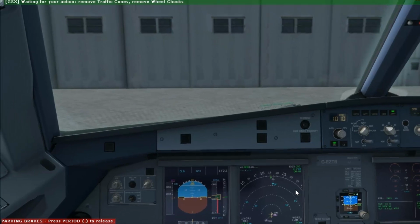Go ahead, sir. Ground, we have ATC clearance for start and taxi now. Please confirm ground equipment and services are clear. Roger. You're off on the trucks today, Captain, so your ground equipment and stairs are clear and all doors are closed. Ready when you are.